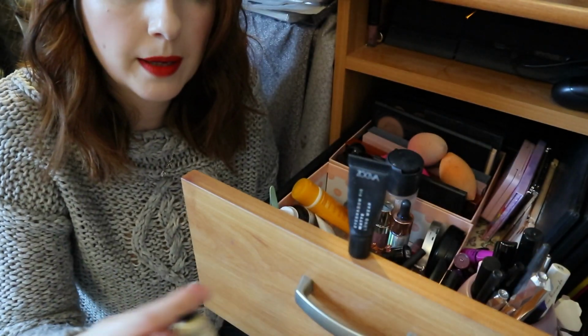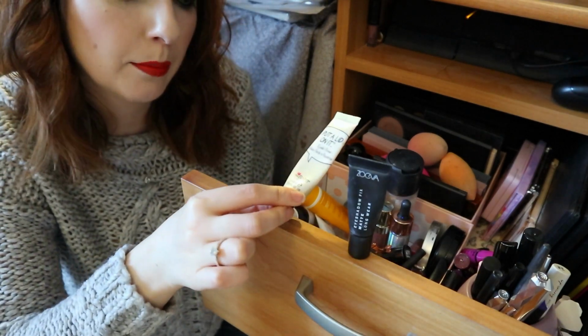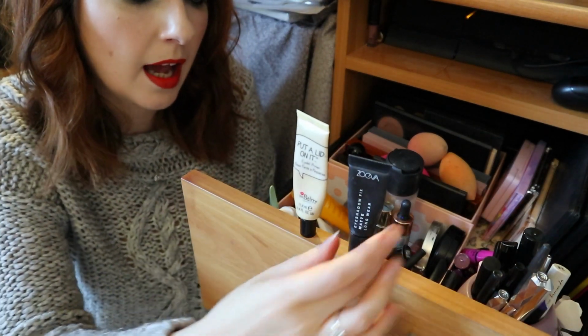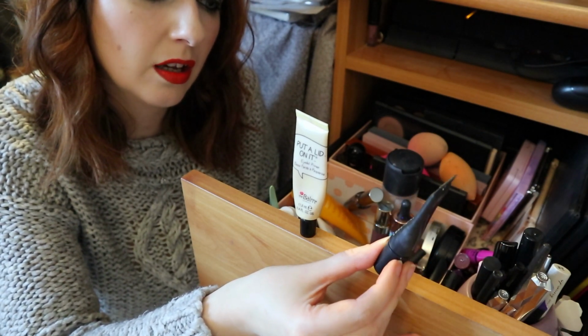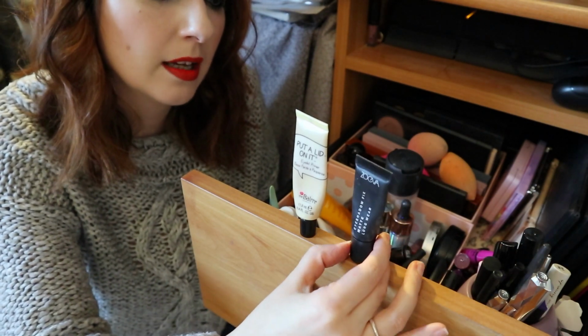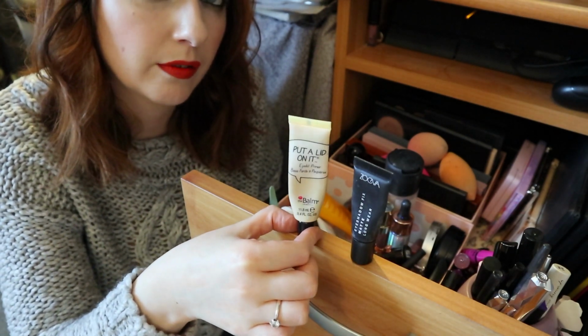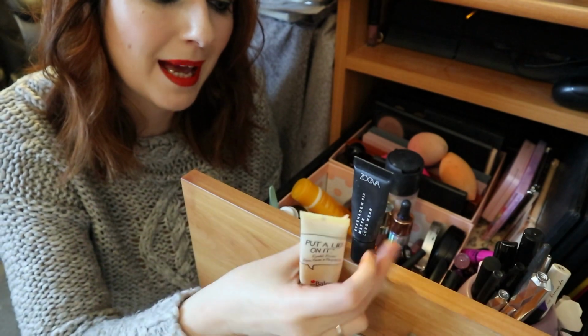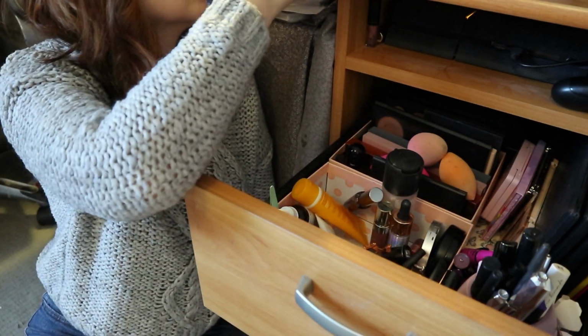Moving on to eye primers, I only have two and both of them will be staying. That is the Put A Lid On It by The Balm and my Zoeva Everlasting Eyeshadow Fix Longwear. Both of them are pretty good. They're very different. This one's quite slippy, whereas this one's quite matte. But both of them do the same job and are very good.